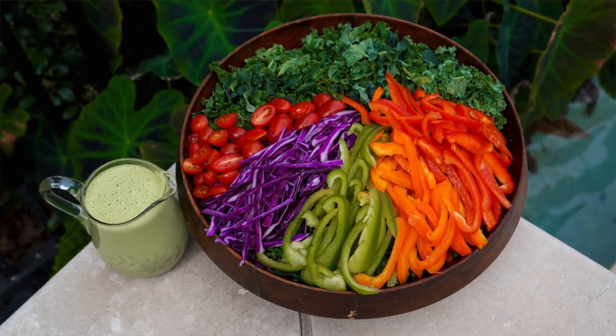And let's be honest, whether you're making a huge, delicious salad or a specialty dish, your dressing or your sauce can make or break your dish. So it's important to nail it each time so that you're really enjoying your food.